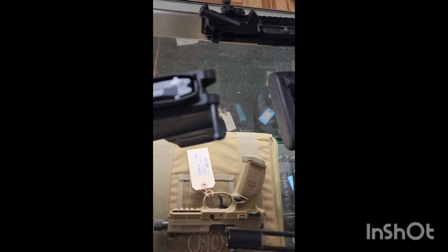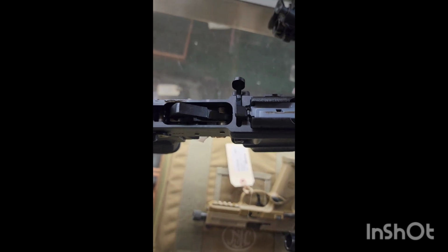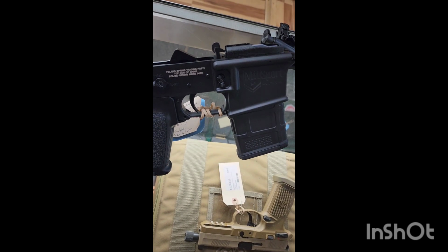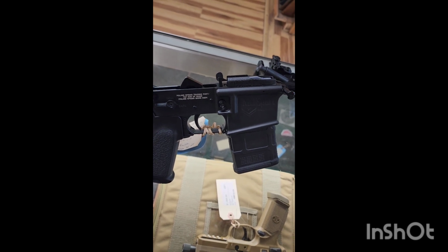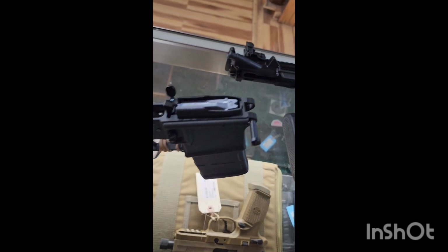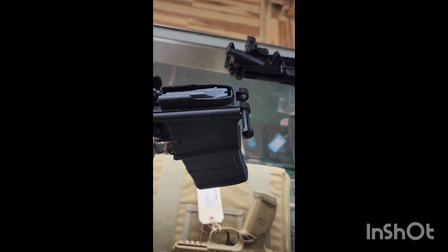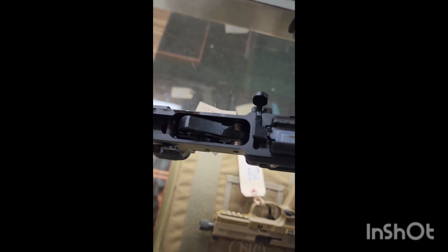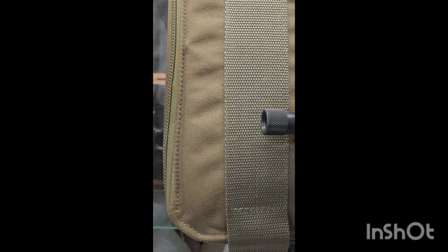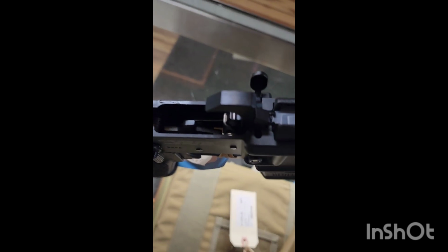But again, looking down in it, you've got a mil-spec bolt catch, mil-spec magazine catch and magazine release. Sorry guys, it's been a long day, and it's a hot one out here. Pivot and takedown pins are mil-spec. You'll see mil-spec hammer, trigger, hammer spring, trigger spring. You'll see all that in there.